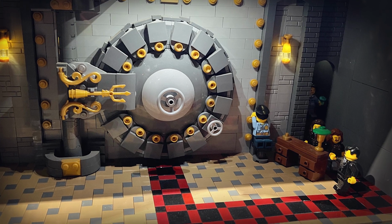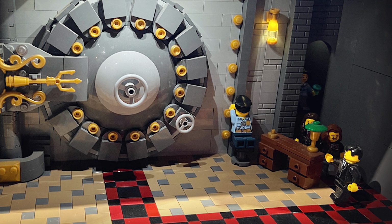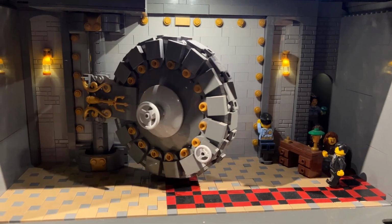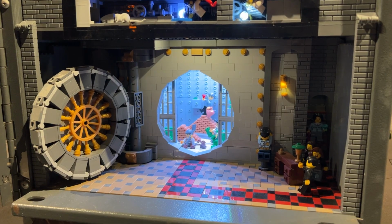Down below there's another story with the security guard who's watching over the vault, but he's sleeping on the job, which is poor timing because his boss is walking down to see them. And it's even worse timing because when we take a look inside the vault, we can see that it's being robbed. This vault is great, by the way.